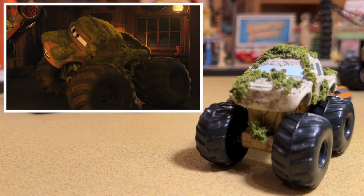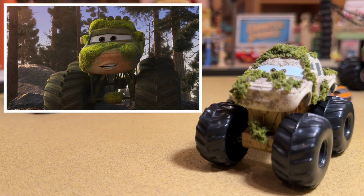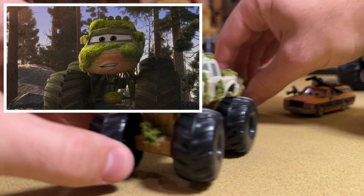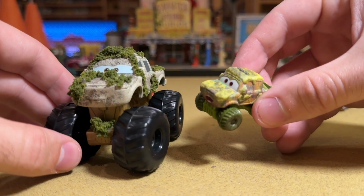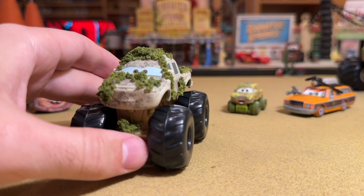There is Mossy Ivy from the show. I think she looks just like this in the way that the main body is painted. It's very dirty and tan, and then you have the moss on top of it, whereas this one is just way too green in my opinion, but still a nice mini racer for sure.